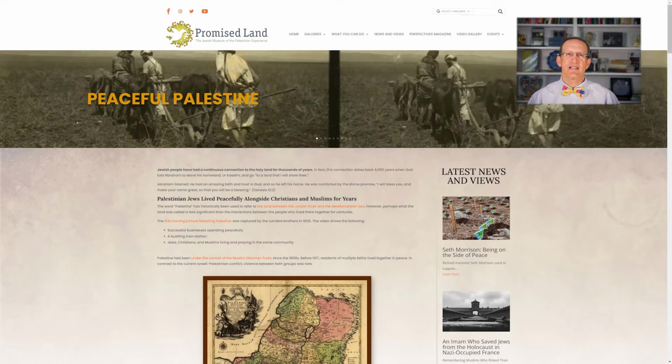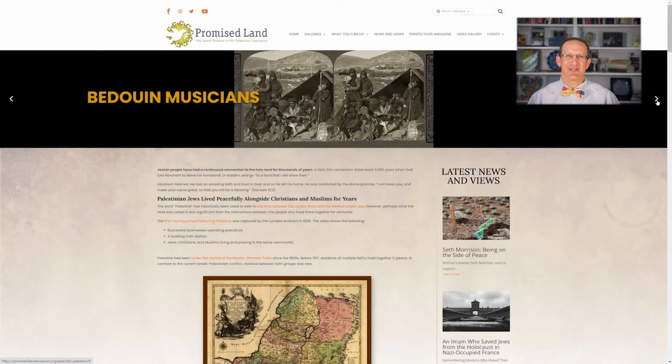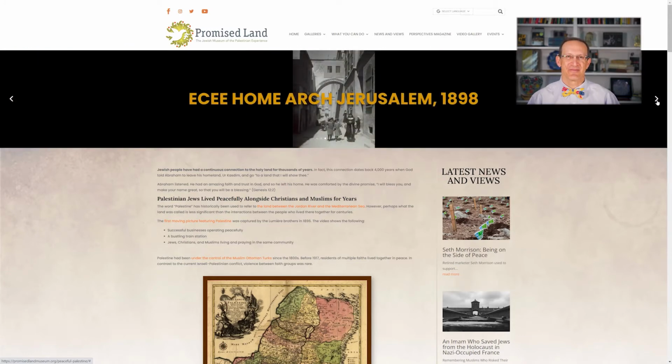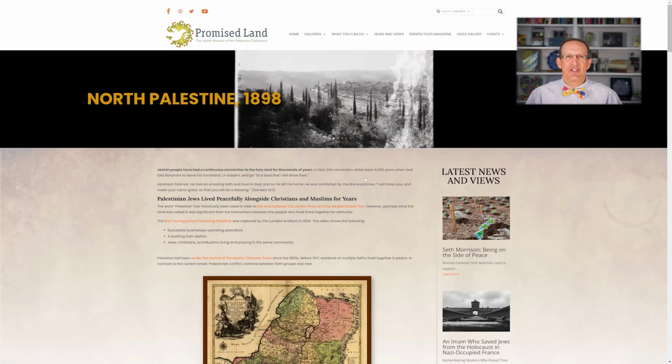The Peaceful Palestine exhibit begins with stereographic photographs taken in Palestine over 100 years ago. These pictures are like the old Viewmasters, popular when I was a child. This technology is the old way of creating a 3D image. These images were obtained from the Library of Congress, and you could flip through them to get a sense of what life was like for some Palestinians.